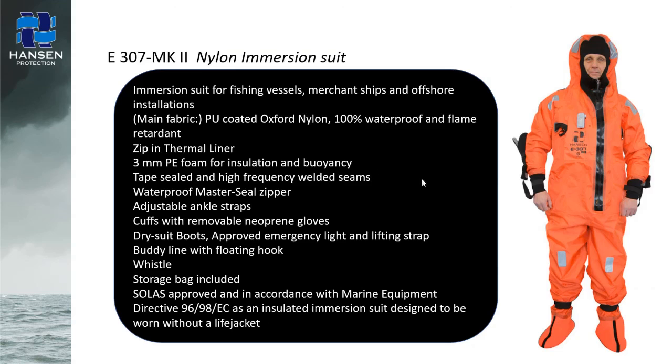The main target for the clients who are using this is the fishery, because if they get unlucky, the nylon fabric is very easy to clean. As the neoprene suits, they are hollow, and if you get mud into them, it's harder to get off stains and things like that. So this is a model that I've been producing for a few years now, and we have really good feedback from our clients for this model.